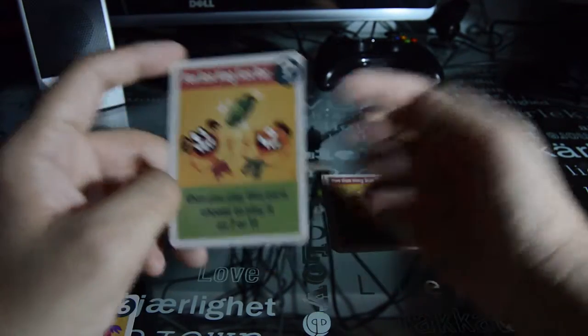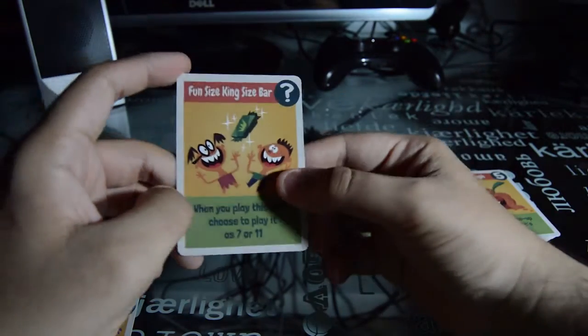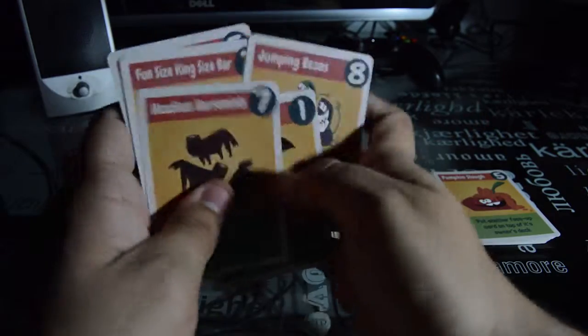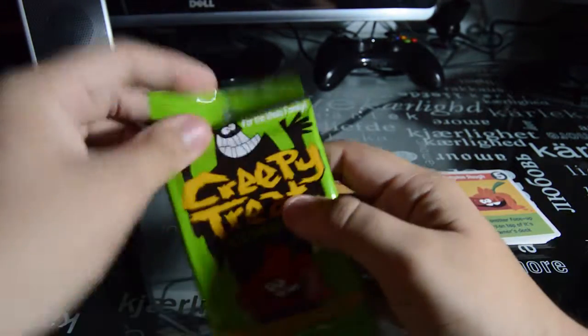Hey, another Fun Size King Size Bar. Yeah, I love these. When you play this card, choose to play 7 or 9. It's really good, it's a strong ability. Gonna change the top facer. Ooh, yeah, Horsemints. So it's different as they are facing. I enjoy this.